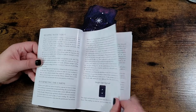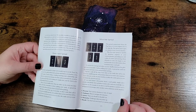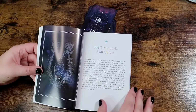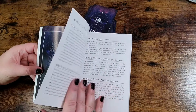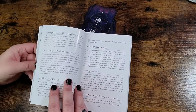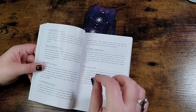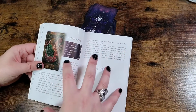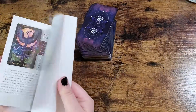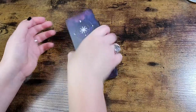And then we have a single card spread, a 3-card spread, the Sirius Star spread, which looks really interesting, and then your Celtic Cross spread. And then it goes into each of the card meanings, and we will definitely come back to this after the flip through so you can see how it is done. Up front, it gives you each of the animals that are in the card, and then it goes into the specific meanings of that card itself. So fully colored, glossy pages. It's absolutely beautiful. All right, let's get into the flip through.